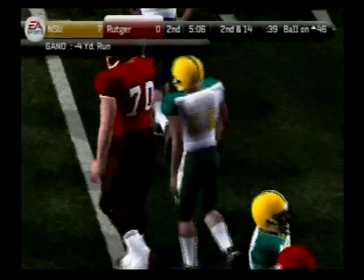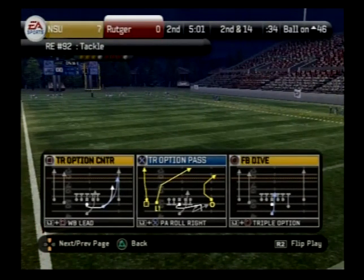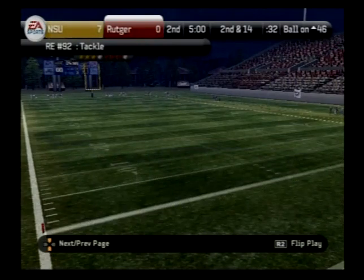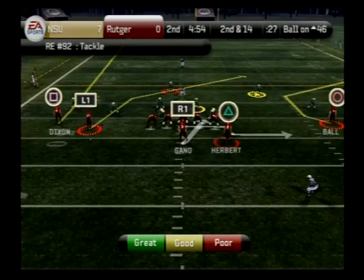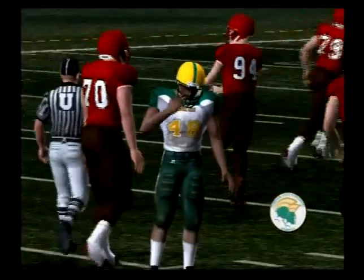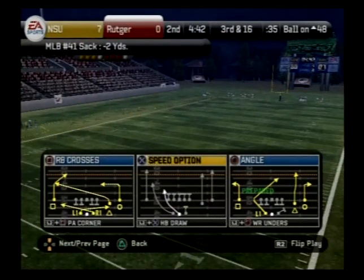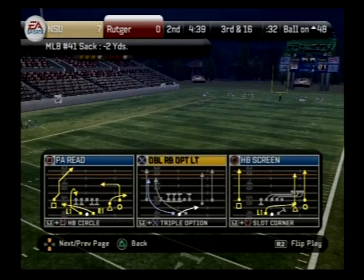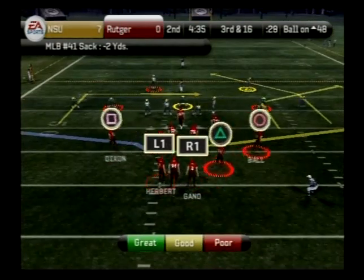Number 92 on the tackle. Loss of 4 on the play. Second and 14. Ball on the 46-yard line. Number 41 makes the sack. Loss of 2 on the play. Third and long. Ball on the 48-yard line.